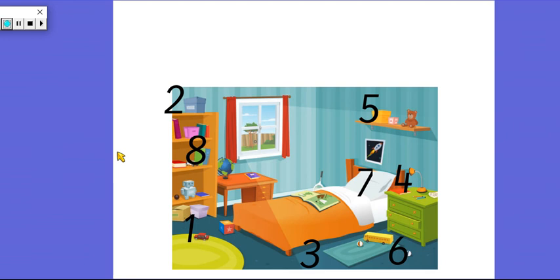Hedgehog class. So I hope you enjoyed your number hunt around your room. We're going to have a look at the number hunt here together, just to make sure that we're putting the numbers in the right order. So in this bedroom, you can see that the numbers are hidden around the bedroom from 1 to 8. And your job was to put the numbers in order from the smallest number to the largest number.